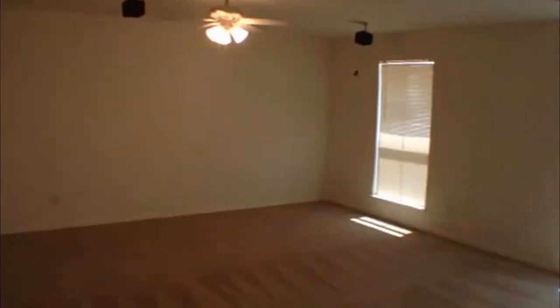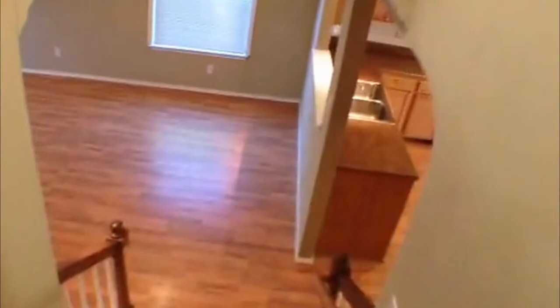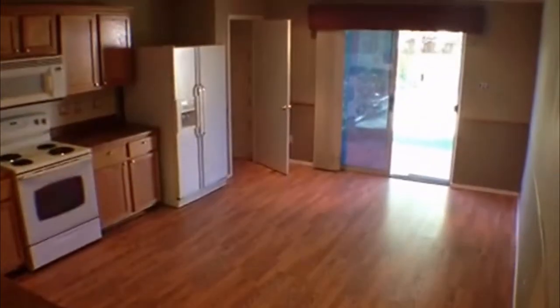So there's a little look at this property, 410 English Saddle, nice big loft. Has carpet upstairs and laminate wood flooring downstairs. Nice open floor plan. A lot of storage space. Like I said earlier, you could split this into formal dining and formal living. Put your formal dining table here. It'll give you another breakfast area over here. So many possibilities with this. Nice large garage with a water softener and garage door opener.